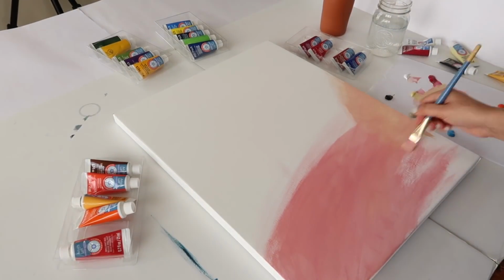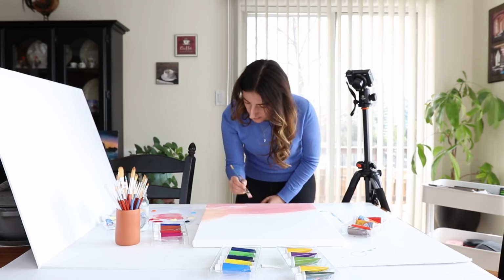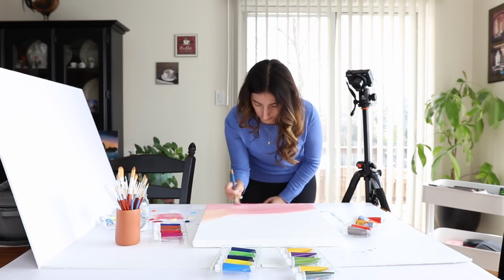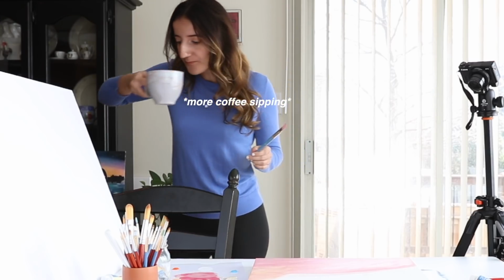But since I've done that a few times already, I wanted to see what I could come up with if I went into a painting session with absolutely no ideas on what I wanted to do. And let me emphasize it, I went into this with no clue what was gonna happen.